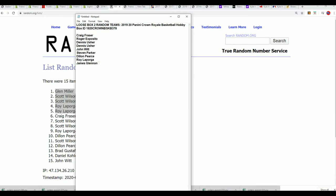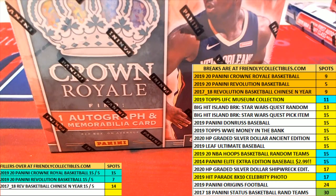I'm going to get you guys tallied in with our owner names right here. And then I'll be doubling the list because each team is worth 2. Each spot is worth 2 random teams. And that gets us ready just about here to rip in Crown Royal Basketball.